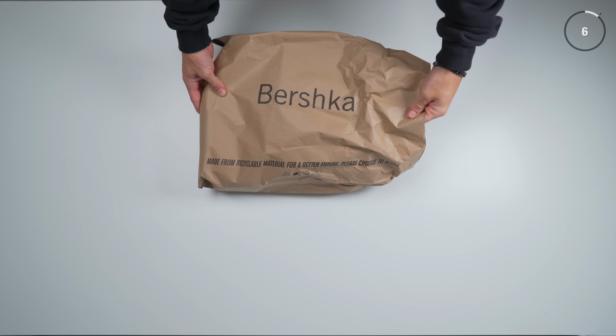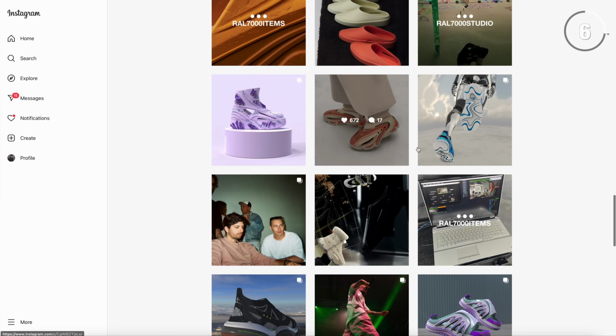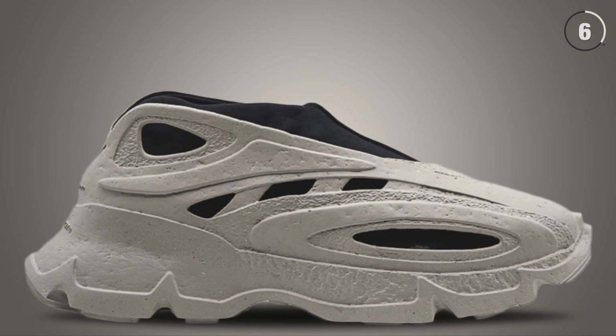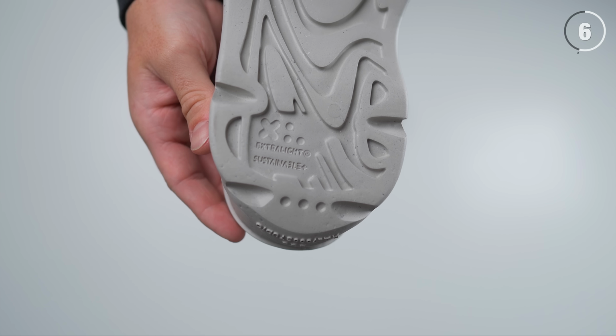Next up, we've got not just a wildly futuristic design, but it's also made with a very future-thinking technology. And it comes in a bag. This is a pair of clogs from RAL 7000 Studio in collaboration with Bershka. I mean, one look at RAL 7000 Studio's Instagram page and you can immediately feel like you're transported into the future of footwear. I've actually collaborated with Adidas in the past. However, this time it's with the fashion brand Bershka, and they came up with this incredibly futuristic looking pair of clogs.